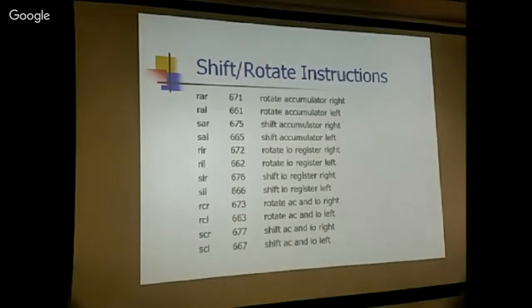Okay, this is the shift and rotate instruction, and it can shift or rotate the AC register alone, the I/O register alone, or shift the AC and I/O registers combined as a 36-bit big shift register. So you can do all these, shift right, shift left. 1 bit specifies shift or rotate. Another bit specifies shift right or left. And the next 2 bits specify whether it's AC alone, I/O alone, or AC and I/O combined.